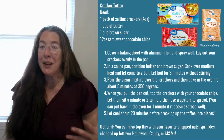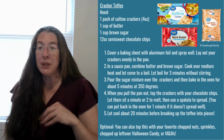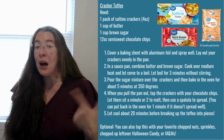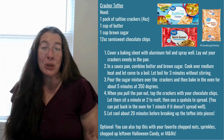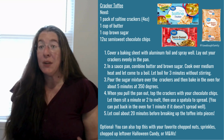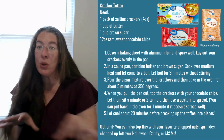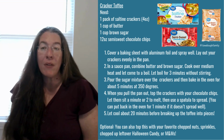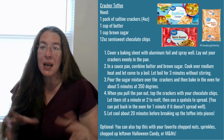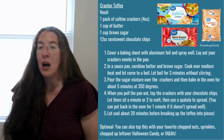And here's where you get a little fun. Now, my mom would put chopped different nuts on top, but we've also done it with sprinkles. Halloween just happened, so there's a good chance you probably have some candy around your house. So I would just take some of the different candies and chop them up into little crumbles, if you will, and just put that on top of the chocolate. I've also done it where you just put M&Ms on top. And as that chocolate sets, it's going to act like glue and hold all that down. So lots of different options.